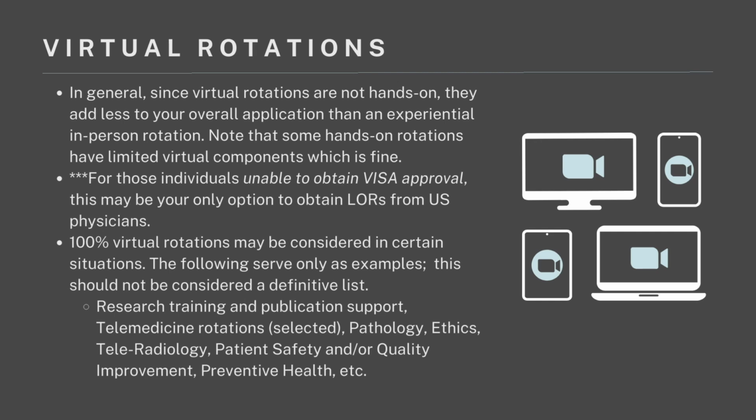Okay, virtual rotations. So in general, I would say since virtual rotations are not hands-on rotations, they really add less to your overall application than experiential in-person rotations. But there are some hands-on rotations that have, as I've talked about, limited virtual components, which are just fine. Now, there's some of you who won't be able to come to the United States for whatever reason, economic reasons, visa reasons, whatever the case is. And so your only option may be to do something virtual.